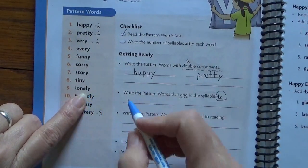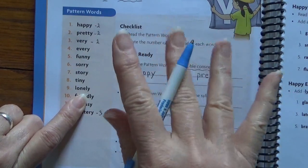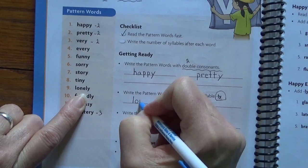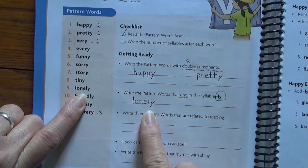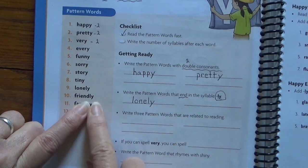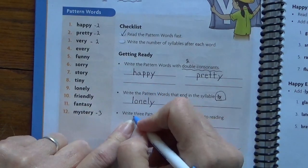So there's one. Lonely. Hear it, say it, see it, write it. Feed your brain 4 ways. Lonely. L-O-N-E-L-Y. I got one rule breaker. And then you have to find one more that ends in ly. You don't have to go far. Friendly.